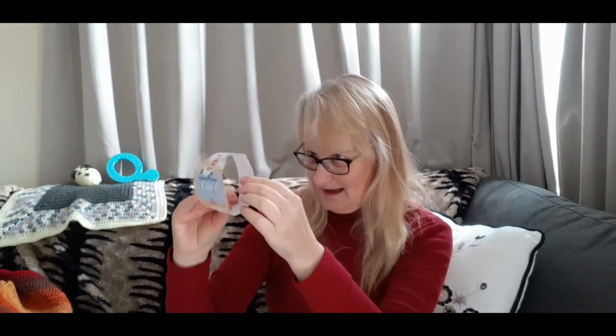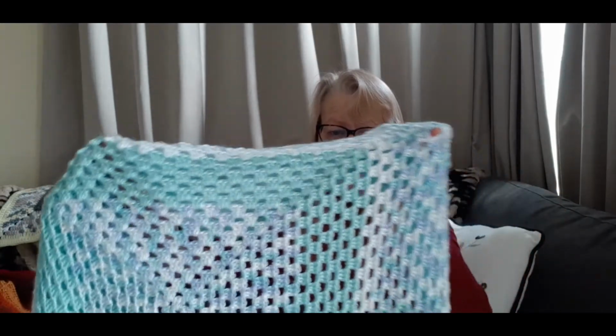And I'm looking here at how much is in it. It's 100% acrylic. Looking over the top of my glasses, I can't actually see, it just says 100 grams. So it doesn't say how much is in a ball. But here is the white. It's quite a big ball. It is very soft. So for this one I've used white, mint and mixed. And there is a blue.